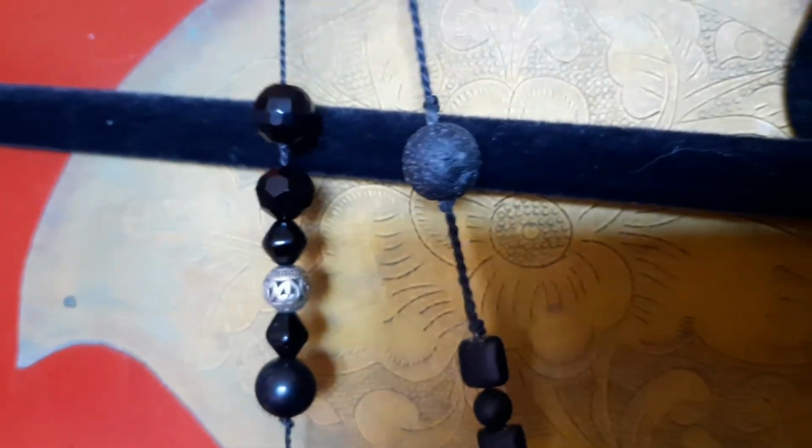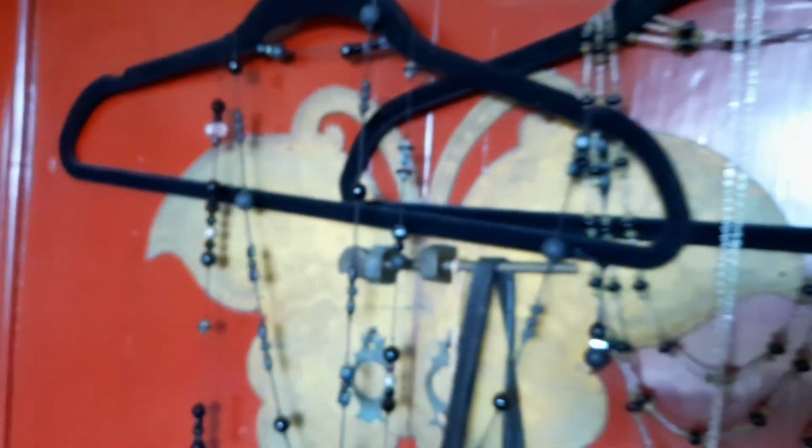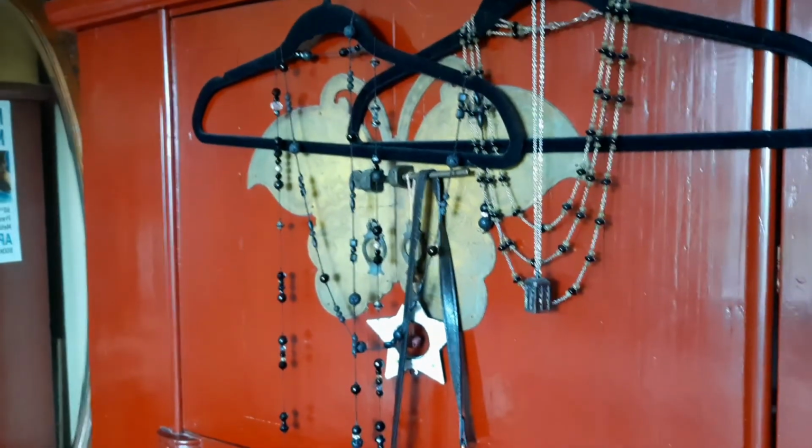Especially with crystals and stones that come from volcanoes. Can you believe it? They're volcanic stones. Yeah, they're the ones that I wear most. I have to wear my own.